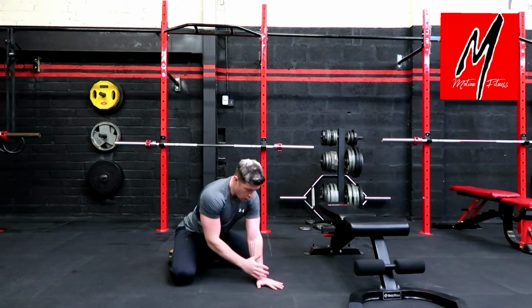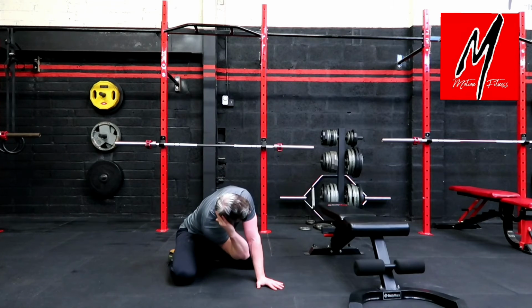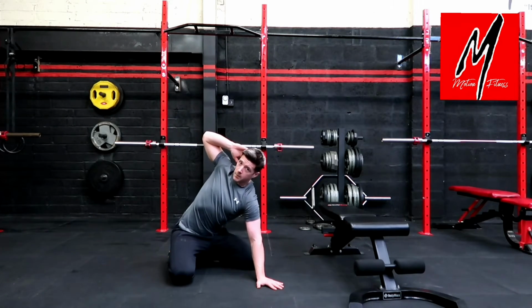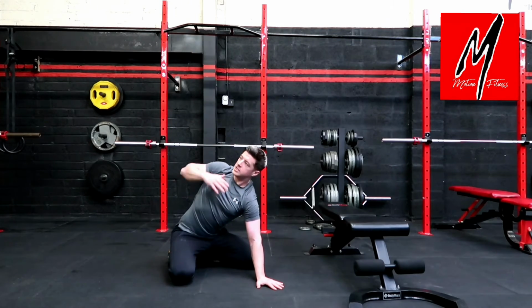So hand out from the left part of our chest, right hand to the back of the head. We're going to bring this elbow in, drop the shoulder down, bring it in to touch the inside of the left elbow. And from there, we're going to rotate all the way up. Focus on rotating the upper part of our back, not just lifting the elbow. Like I said, we'll focus on twisting that torso as much as we can.